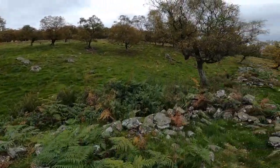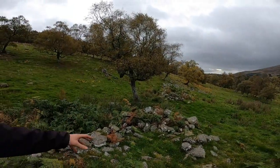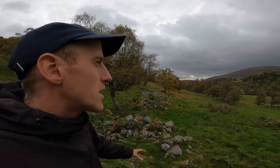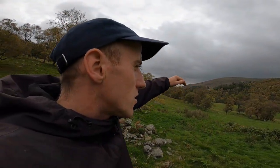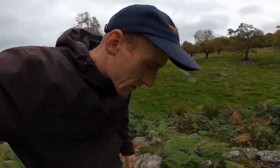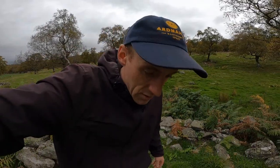Wow, it's so cool, folks. Look at this. It's just madness to think about this. Just imagine the wee community out here. The land may have looked different way back then, with crazy natural Scottish forest all around. Sometimes if it was a wee croft or a community, they would clear a bit of land so they could have a few animals and crops.